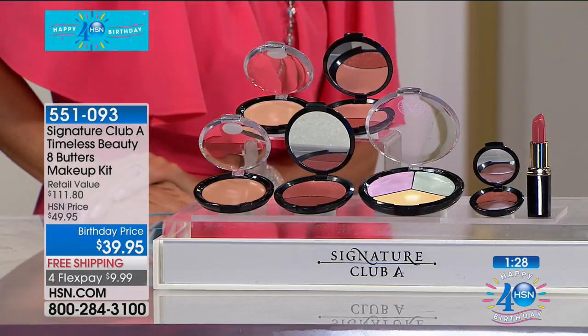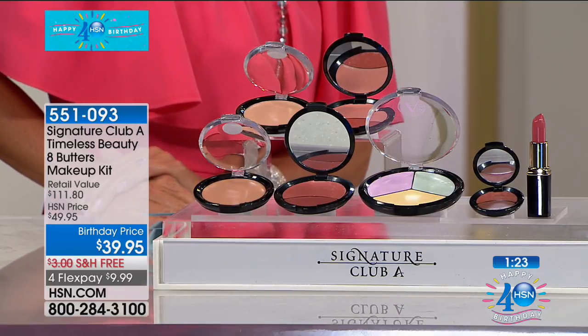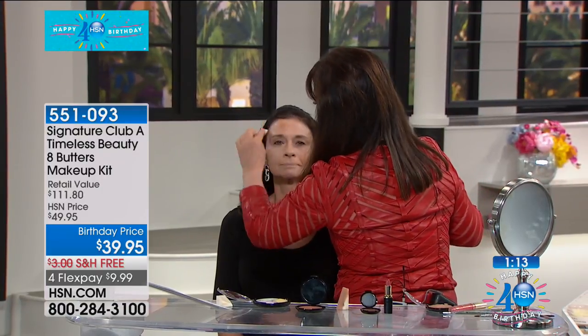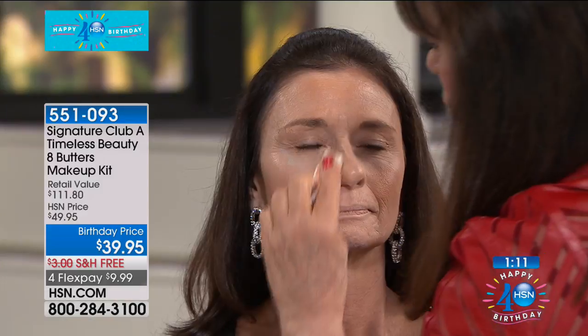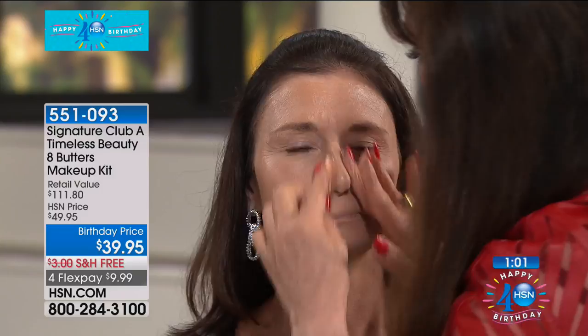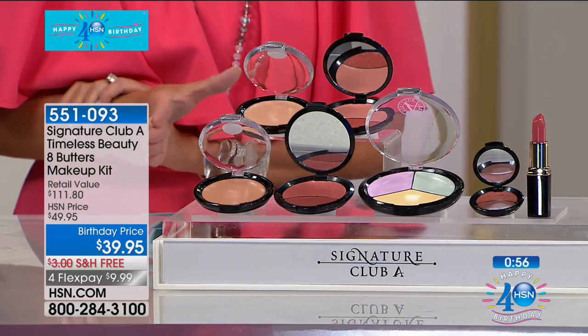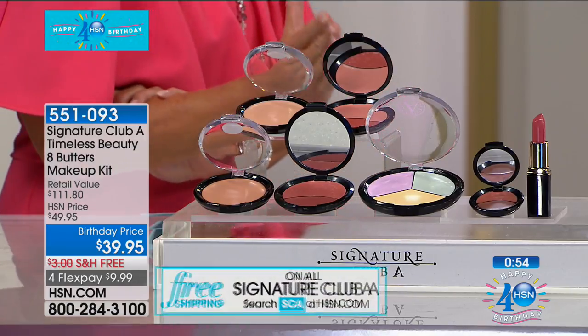Okay, so now what we're going to do is put everything into place, and you're going to see how easy this makeup goes on all over the face, and you will get the perfect color. Now watch what I'm doing, because what I want you to see here is you only need one makeup kit to do it all and get it all right. And they're saying that when they're running the reviews on .com, that's what everybody loves: what you were able to do with one purchase, it's everything you really need.